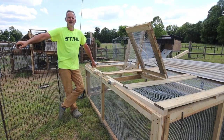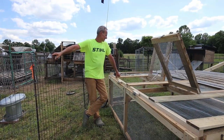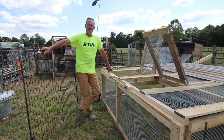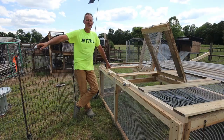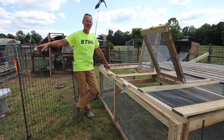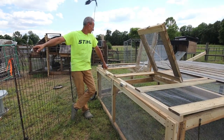Oh, well, they won't be able to get into it. I meant the top frame. Well, that's what I was telling you earlier. The flaw in your design, you're going to have metal over it. We can put a piece on top and then just lift it up and flip it over. That's all. It's not much, enough to cover the feed.